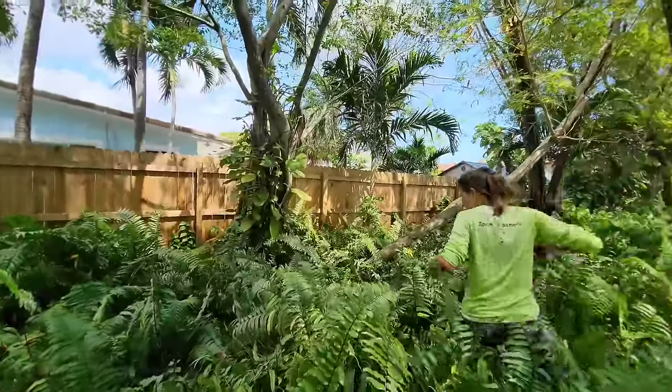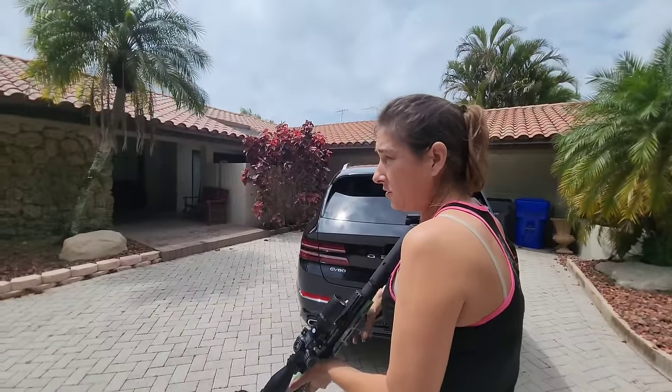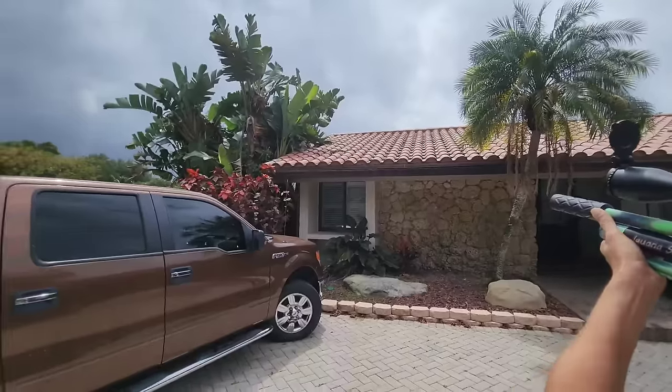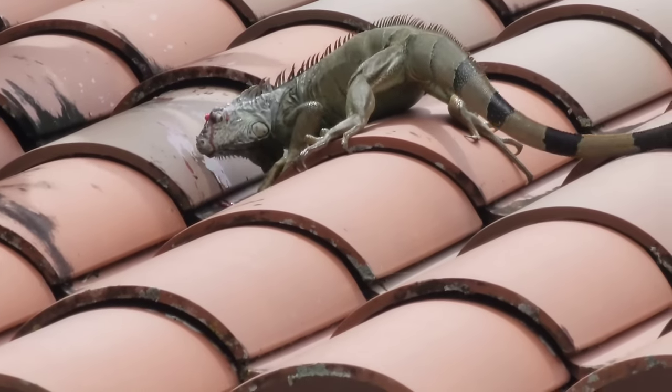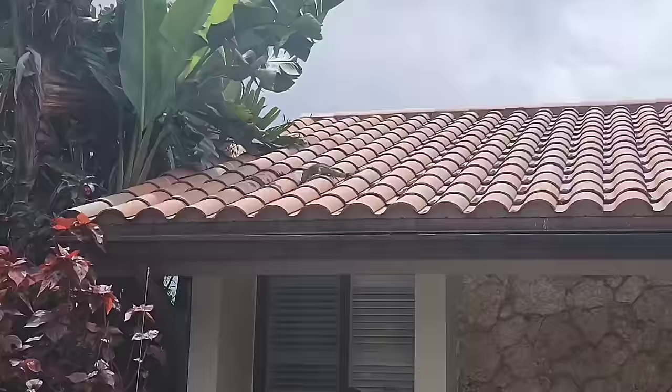Let's see if we can spot him. Trying to go knock on the lady's door. We just keep seeing iguanas. This one's right here on the roof. There we go. Now we can go knock on the door and we'll let her know we've already gotten 4 iguanas. And got you iguana.